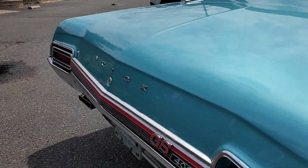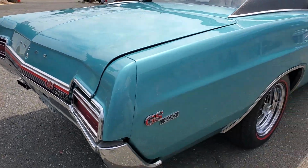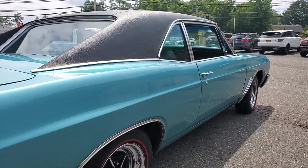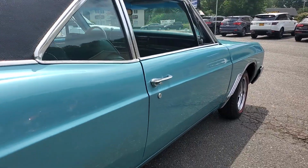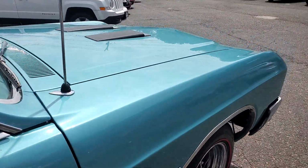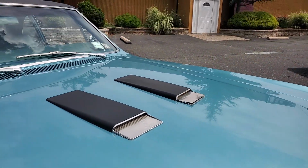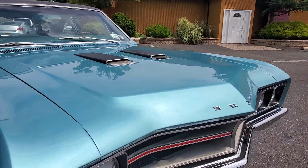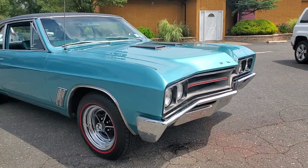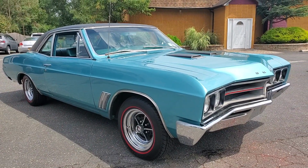It's a very solid, no rust car. The trunk pan was redone. The floor pans, I believe, are original and unrusted. No rust whatsoever. Beautiful vinyl roof. New mufflers, brand new vinyl top, new paint. This paint is gorgeous. It's not perfect, but it's very close to show quality. Just needs a couple of things to put it over the top. So pretty. Great color too.